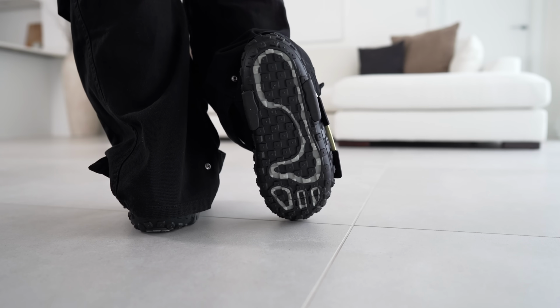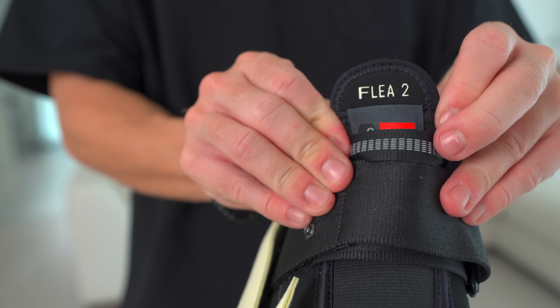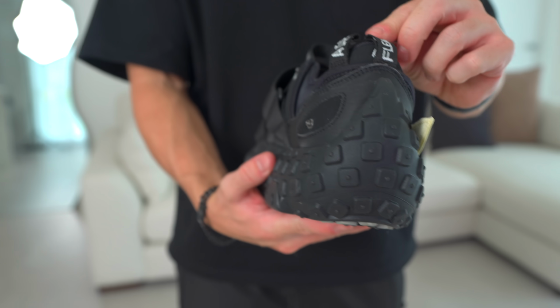Now, speaking of branding, you do get a lot of other parts which are also branded. You've got a small Nike swoosh on the forefront right by the toe box. You've got some more Flea 2 branding on the tongue. The double pull tabs that you get, there's some more Flea 2 and Air all embroidered in there as well.